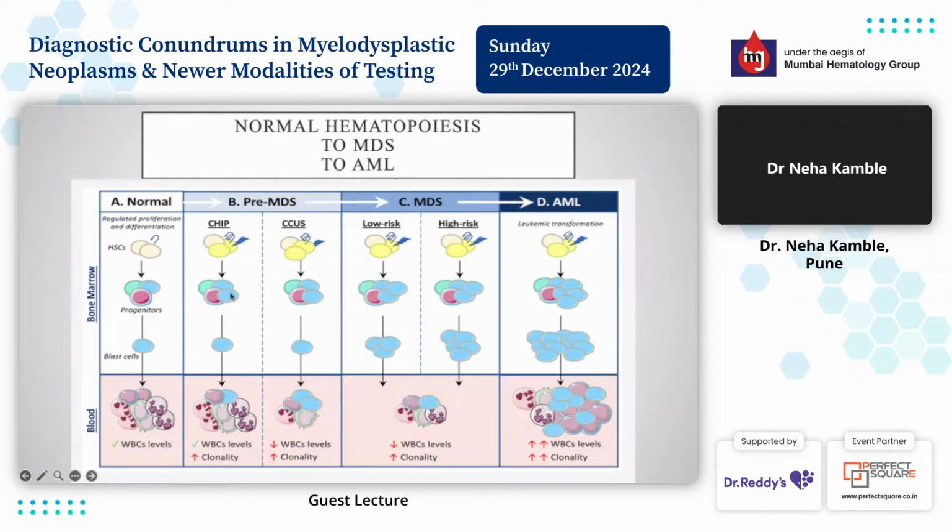So CHIP, as we already discussed, has no cytopenias, but there is clonality, which may develop into any hematological disorder, depending on the exposure to added factors like infection, chronic inflammation, or any extra mutations. CCUS is where you have cytopenias as well as clonality. Finally, the pre-MDS states of CHIP and CCUS develop into MDS, which is broadly divided into low risk and high risk, where there are derangements in your WBC or pancytopenia or cytopenias, and there is increased clonality as well. And finally, there is progression to AML, that is leukemic transformation.